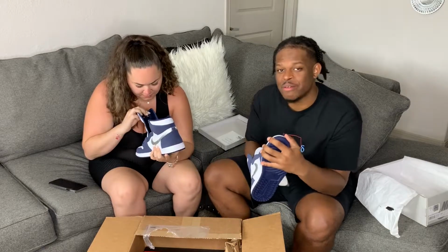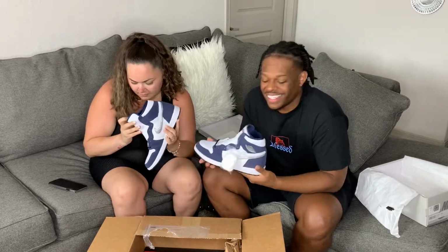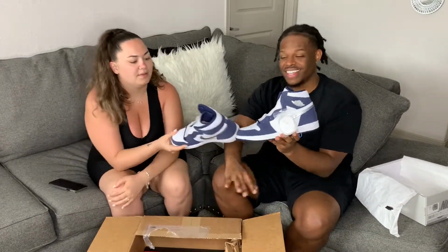This is shoe number 1, so already, is this worth the trade off the first shoe? Let me know. You ain't seen the rest yet. Y'all gotta stay tuned to see the rest.